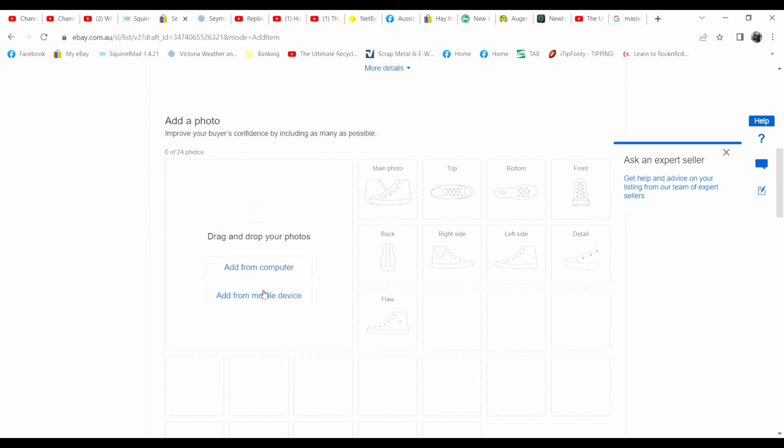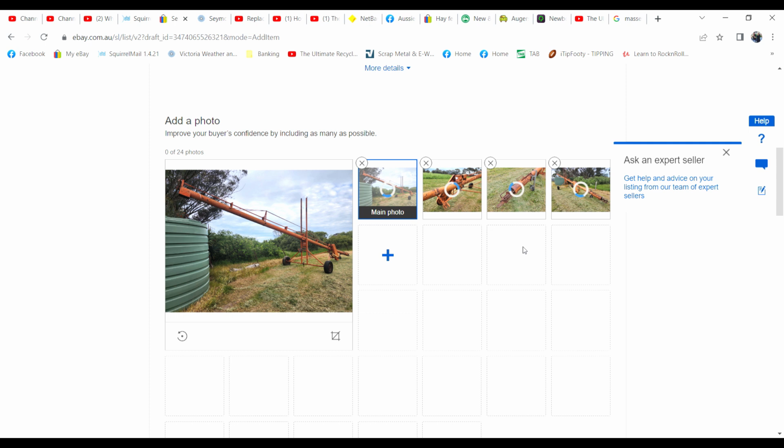Of course, we do need photos. So I'll click on my folder. I don't think the screen viewer thing that I use here actually shows my folder while I'm selecting photos. So bear with me. They'll pop up in a minute. I'm just picking out the photos I took. Open, and then they should appear here. There we go. So you can see it's a very long auger. That's probably the best picture as far as the main photo goes.